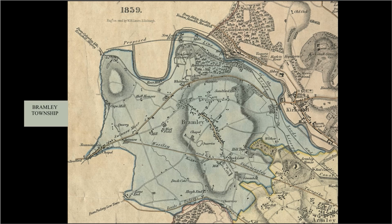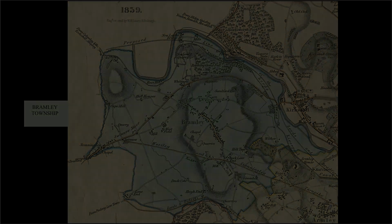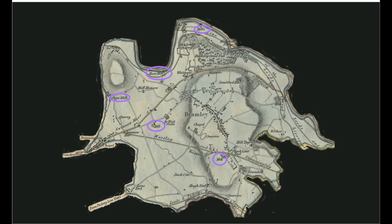You can't see, too, that most of the people were engaged in the wool textile industry, making cloth. Some clues to this are found on the periphery of the map. For example, Cape Mill is named, Ross Mills by the River Aire, and St Helens Mills by the River Aire in the north there. But strangely, there are omissions.